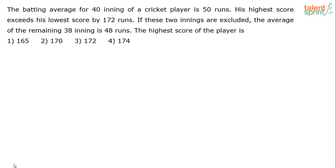Next one. Here's the next question. Try this. Another one on average. Try this out. This time a little different and a little higher difficult. I mean, the difficulty level is a little higher when compared to the previous one.